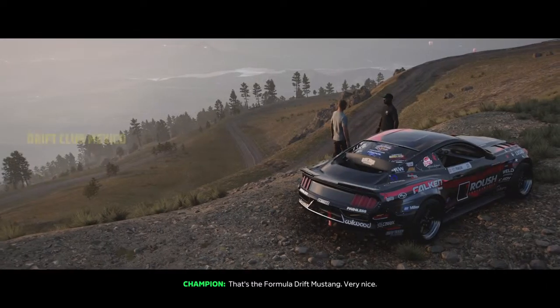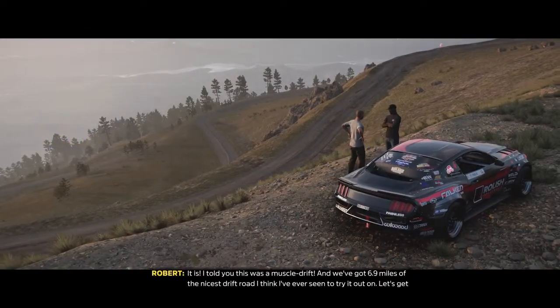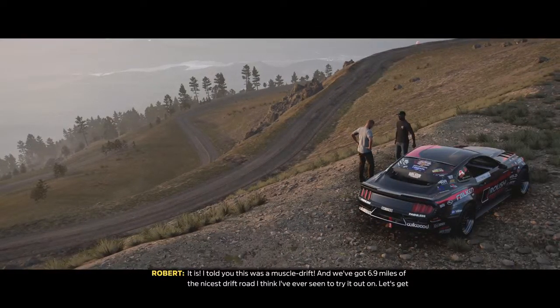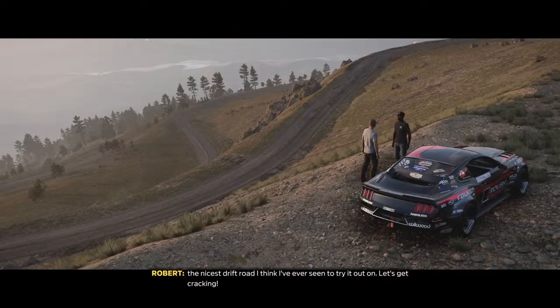That's the Formula Drift Mustang. Very nice. It is. I told you this was a muscle drift, and we've got 6.9 miles of the nicest drift road I think I've ever seen to try it out on. Let's get cracking.